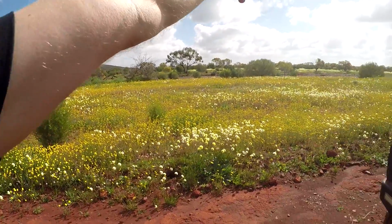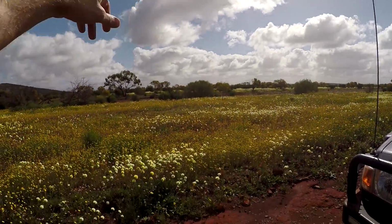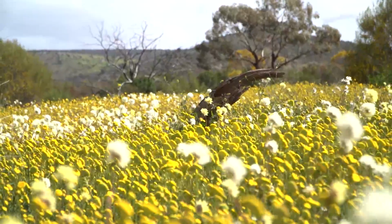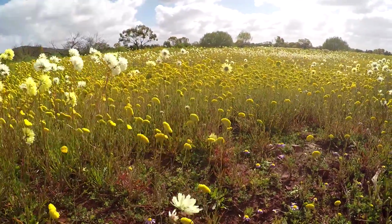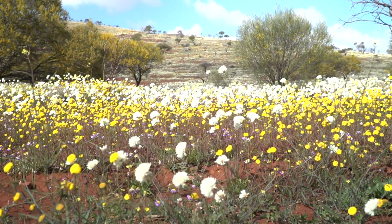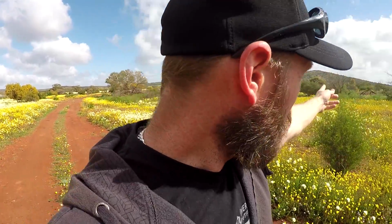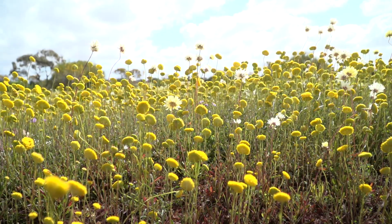The sun is over there, right up there, and you'll notice the flowers are all pointing towards the sun. That's the front, that's the back, all of them facing the sun. And on the opposite side of the road, they're all facing towards the sun. As the sun rises, the flowers and all plants will follow the sun over the course of the day. So by the end of the day, when the sun sets over there, all these flowers will have turned towards the sun. That's pretty cool.